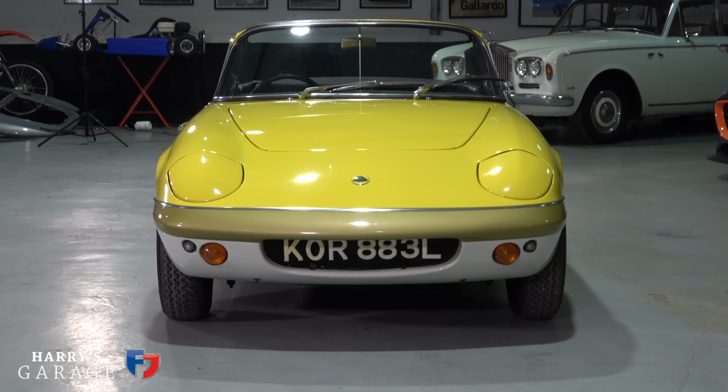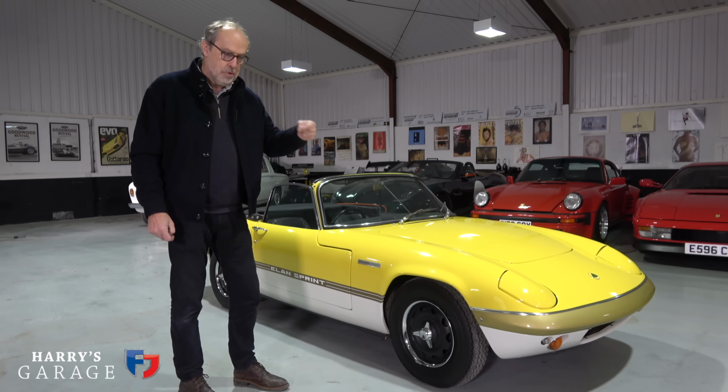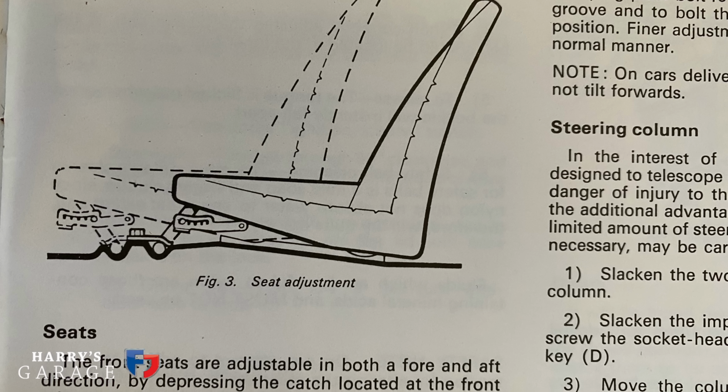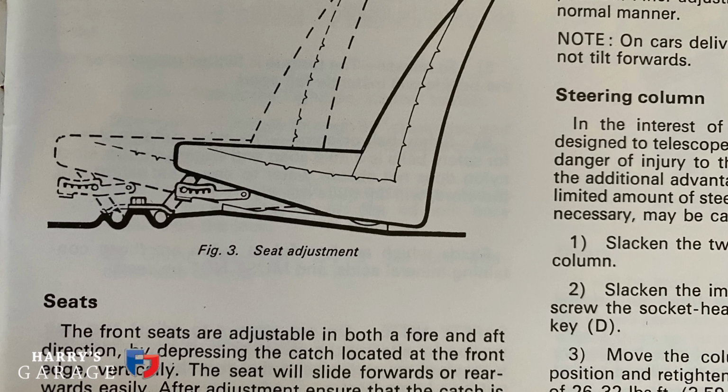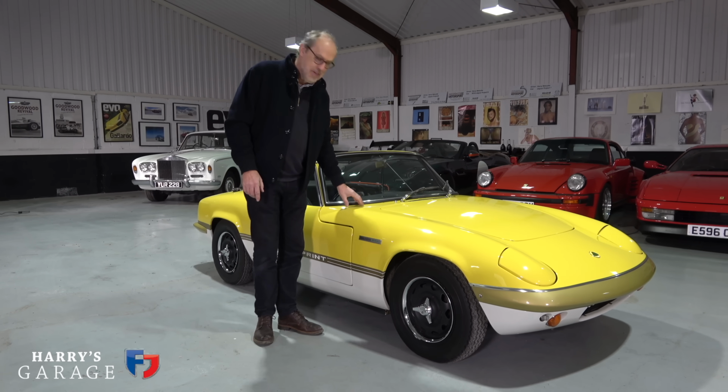In fact, there are 2 seat positions on this car. I'm 6'2", and I'm on the forward position, the rearmost of the forward positions. If I was taller, if I were Gordon Murray or someone, well, he has it on the back seat position. So if you're 6'4", 6'5", you will still fit into this car.